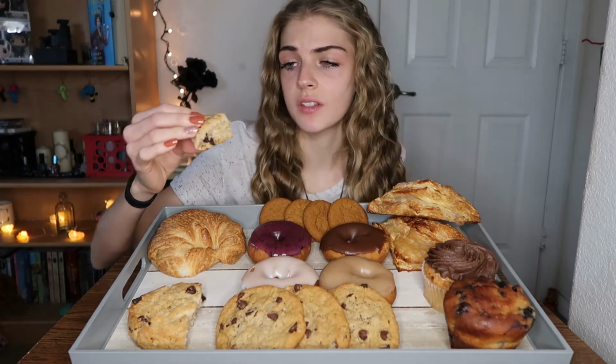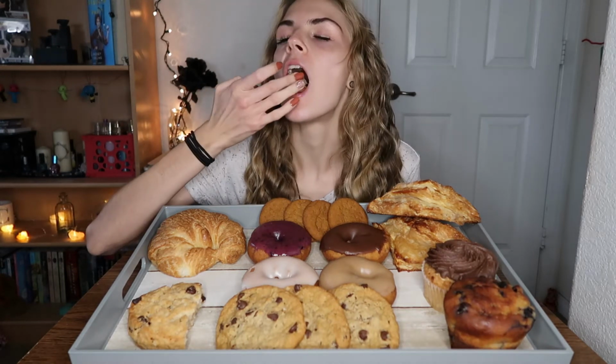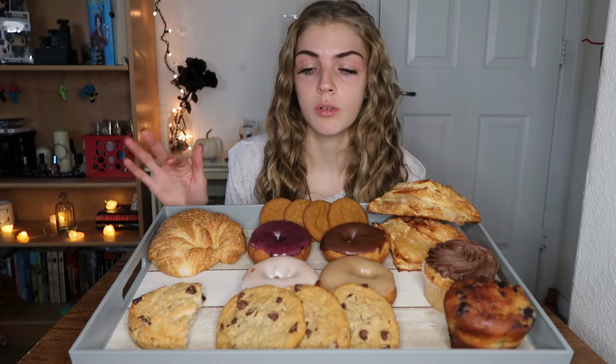So it just tastes basically like a giant cookie, but the texture is more airy. It has more of an airy texture than a cookie. But that's really good. I'd probably give that 7.5 out of 10. It's not my favorite thing, but it has a really, really good flavor.